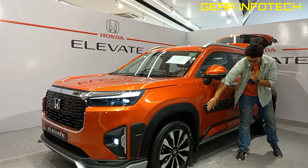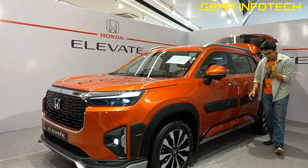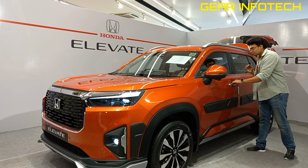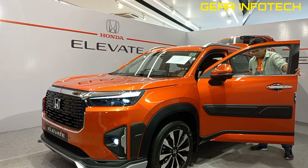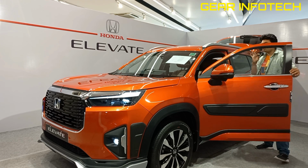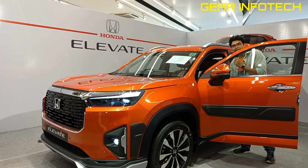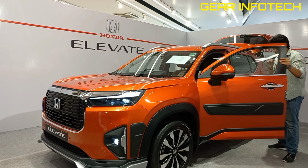I'm not going to talk about this because this is an accessory part of the car, and this is also an accessory. So yes. Now you can see the opening of the door is quite wide. So yes, when you will be getting in or getting out, it will be very easy.